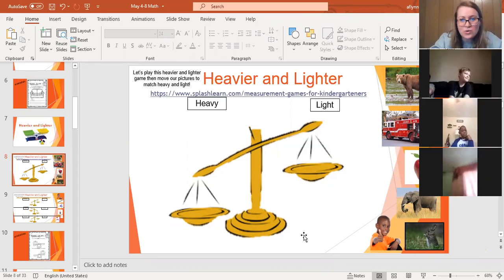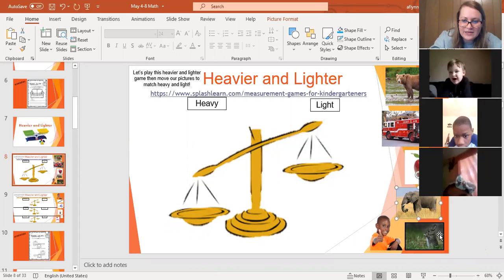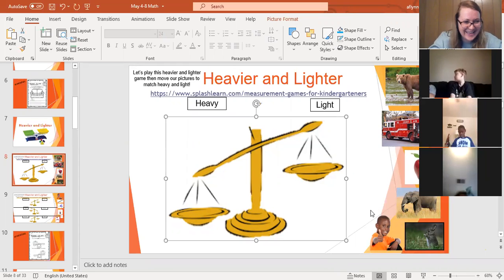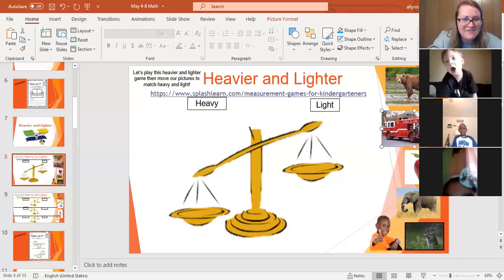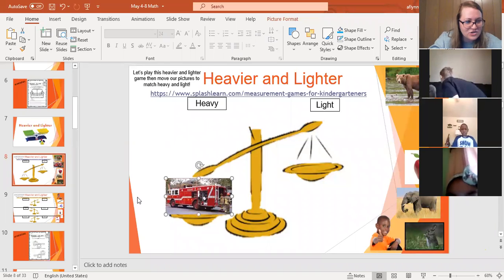So what two items over here do we want to measure? So this, we want to put on our scale. So this one's a bear, a fire truck, an apple, an elephant, a rabbit, and a kid. All right, so who do you want to put on the scale first, Irvin? A fire truck. The fire truck? Do you think that's going to be heavy or light? Heavy. What do you think is lighter than a fire truck, Jonathan?